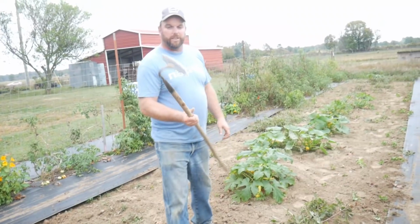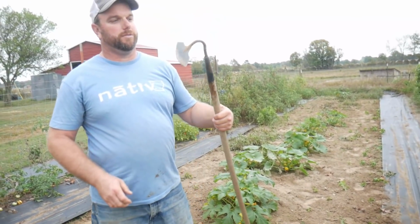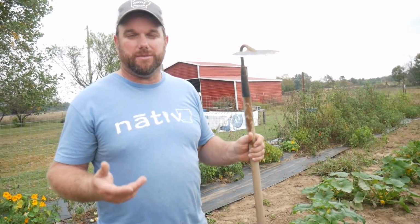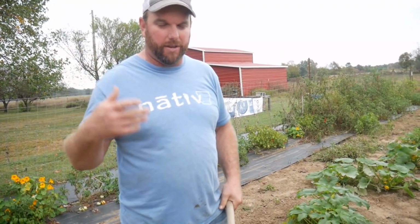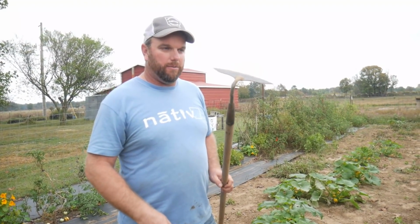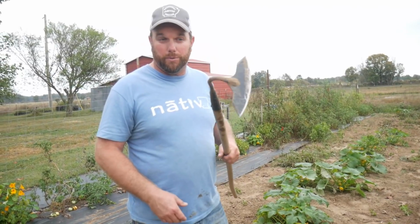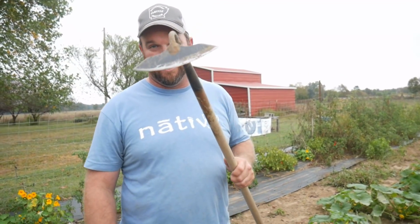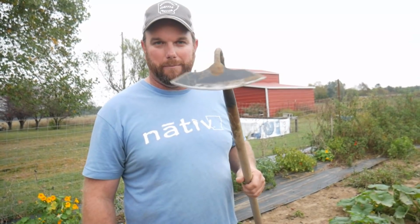So this right here is one of our favorite hoes. To me, it's in the shape of a bat. It's just really easy to work in the garden. If you've got loose soil, this thing will rake right under and cut the roots. It's one of the top go-to tools I grab when I come out to do a little bit of weeding. So there's your little tidbit of my advice.